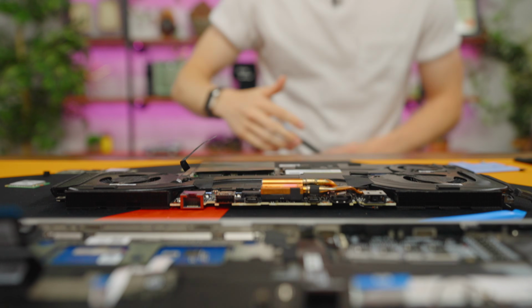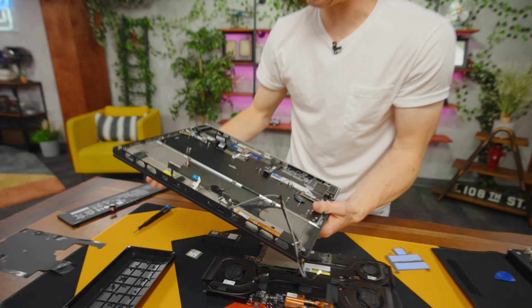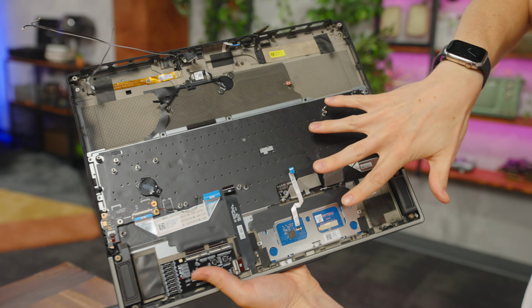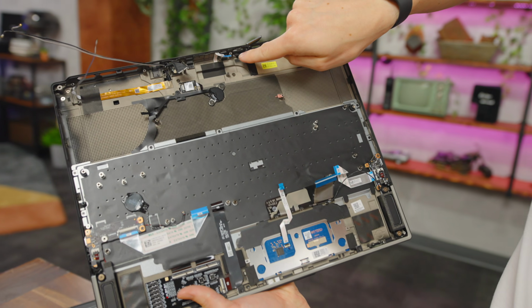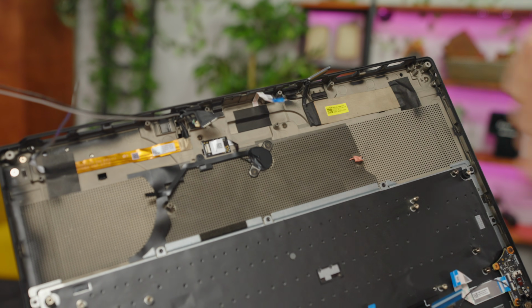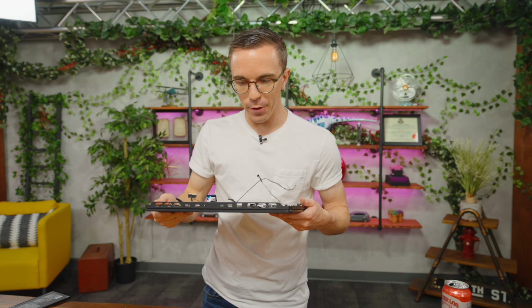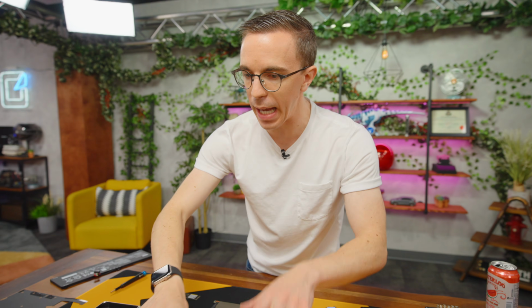And because of that, if you look on the other side here, I guess this is the deck lid, so we're looking at the keyboard from the bottom, you see that there's a huge cutout here behind where the actual screen goes. And that is specifically just designed to actually clear that liquid cooling. They've definitely heavily committed to the idea of fitting the liquid cooling in this laptop, because that is not an insignificant amount of size and space.